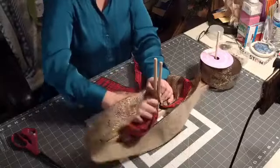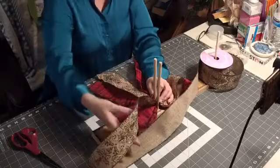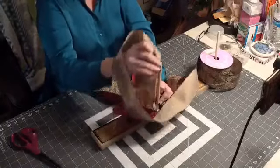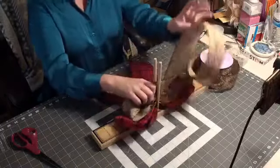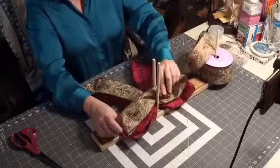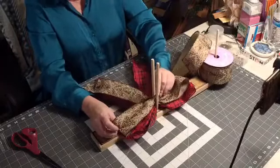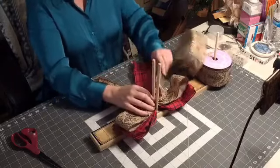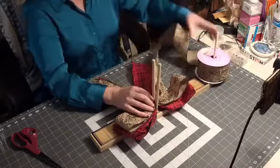Okay, I love this ribbon. I got this from Paper Mart. Some of their ribbon is kind of thin, but most of their ribbon that I've used is a lot like this, where it's really thick. This is more of a canvas ribbon.